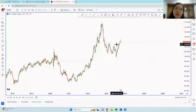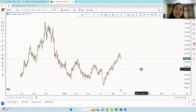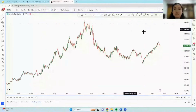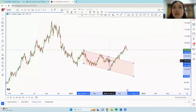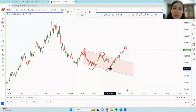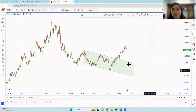So here's our weekly time frame. We see price is generally in an uptrend, but there is a slight reversal over here. Let's look at our lower time frames. Earlier we talked about trend channels and the breakouts of trend channels. This could be a possible breakout of a trend channel because we have two swing highs at the top as well as two swing lows. So this actually could be an example of a breakout as well.